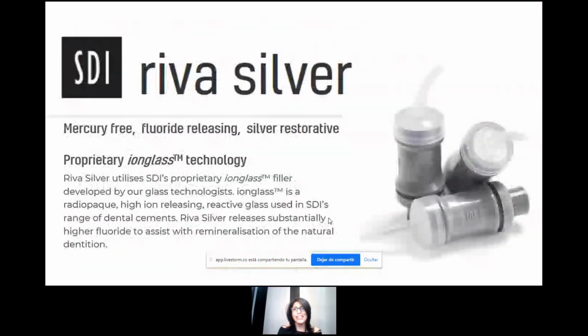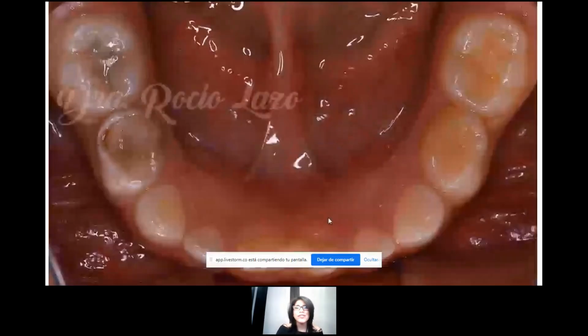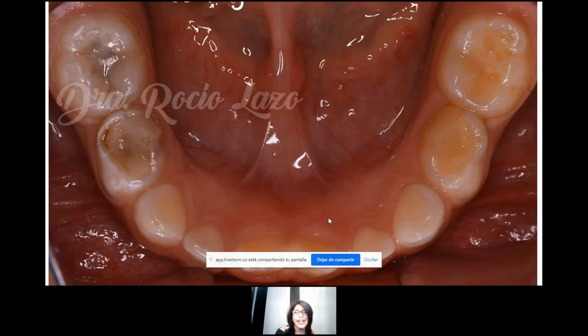Where do you find this? In Riva Silver. Riva Silver's composition is glass ionomer with strontium and with silver. So you can use it so well in infected dentin close to the pulp. Look at this case, and I'm going to explain why it's important to use bioactive biomaterials like this new generation of glass ionomers with strontium.